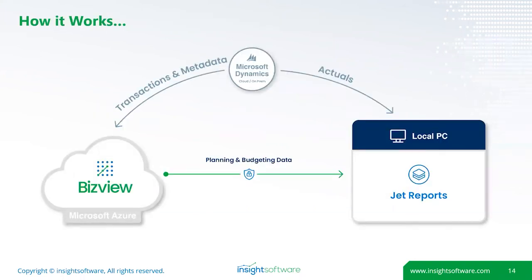Bizview data is replicated to the Cloud Connector SaaS platform. JET reports accesses Bizview data through Cloud Connector. FP&A teams can then use pre-built Excel functions in JET reports to easily add live actuals from Microsoft Dynamics alongside budget modules and budget versions being pulled from Bizview, and they can use standard Excel formulas to calculate variance. So some best practices here would be things like ensuring master data, especially legal entities, chart of accounts, cost centers, departments, and other dimensions, are aligned in Bizview and ERP for seamless reporting.